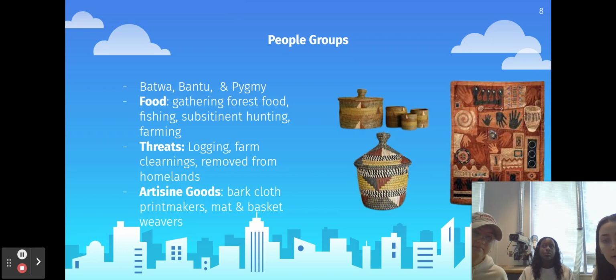So these were all things we wanted to somehow include and use the plants and wildlife in the region to help sustain our area. Another thing that we noticed was that a lot of these indigenous groups are threatened by logging, and because of this, they're being kicked out of their homes, as well as there being farm clearings that are hurting the protected forests. So in our design, we really wanted to make sure that we were protecting the forest as much as possible.